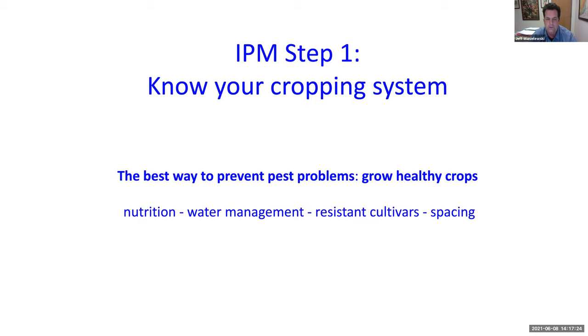So you do that through nutrition, water management, resistant cultivars. Some cultivars don't have as much trouble with pests and diseases as others. And then spacing, that's where we're talking about airflow.